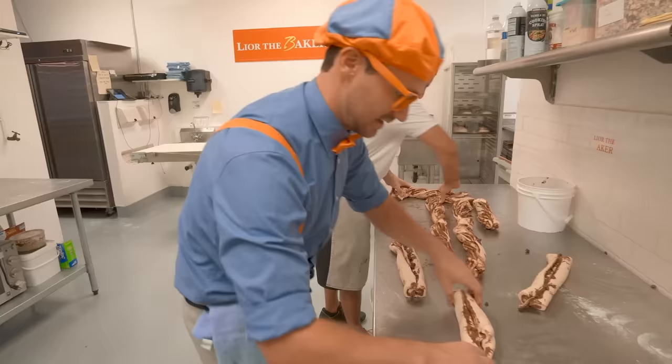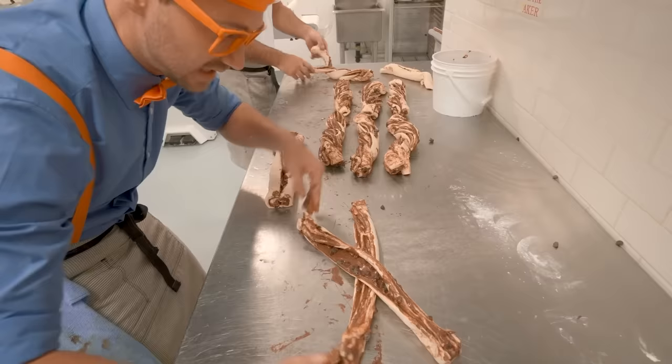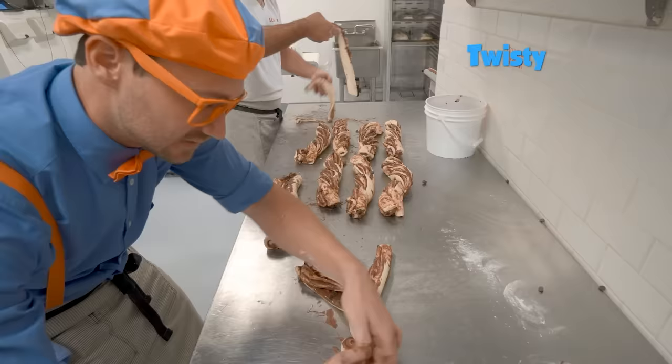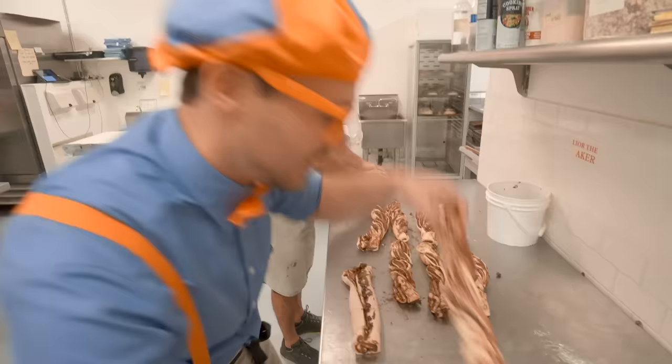Let's do this one. Okay, divide them by two. Then do a cross, kind of like an X. Then do a little twisty. Then do a little twisty. There you go. Look at that. Yum! Whoa. Okay, here's another one. I'll do this last one.